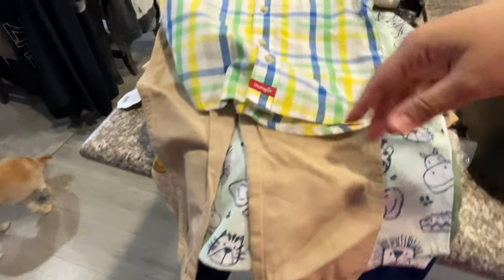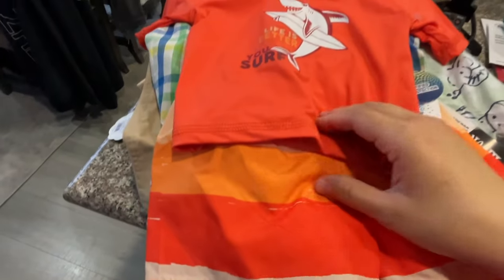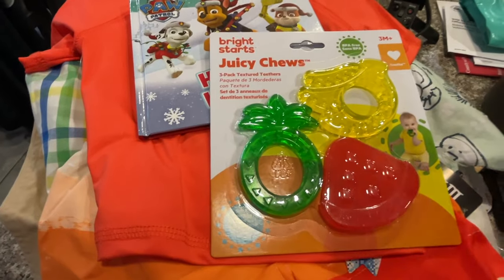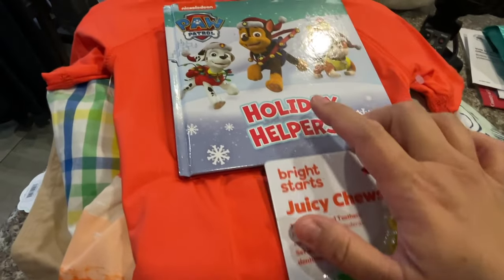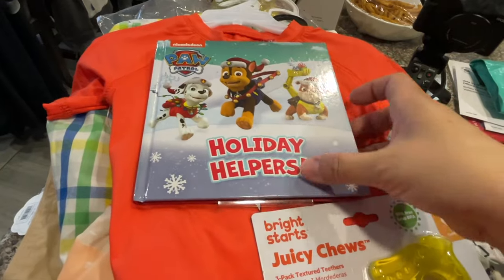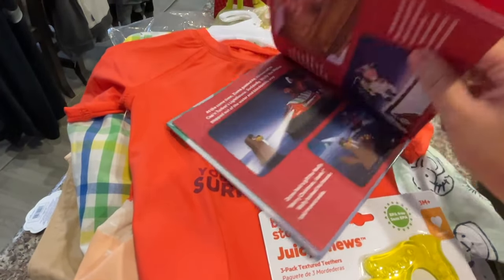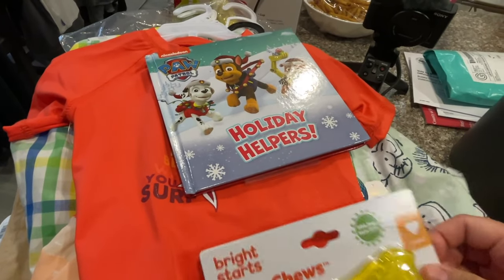With the pants. And swimming. And a new swimming outfit. You're definitely going to use this at the pool. We got some Juicy Chews, teething rings, and then this Paw Patrol book. We're going to save this one, though, for when he's older. And it's a holiday book, so it's perfect for when he's older anyways. Just because it's paper, he might rip it. So we'll save that on his bookshelf for when he gets a little older.